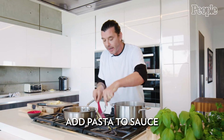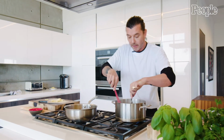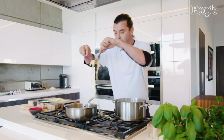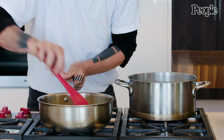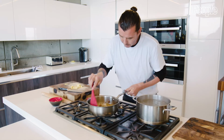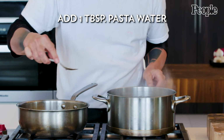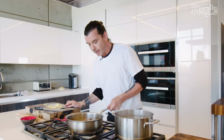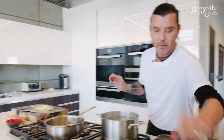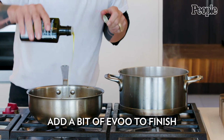And look, I don't care if a bit of water goes in here from the pasta water. That is nectar. So what I like to do is put a nice finishing oil on now.